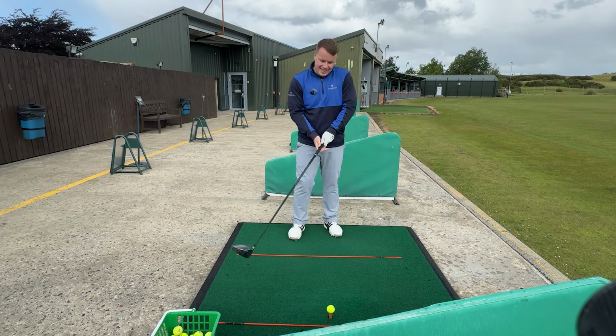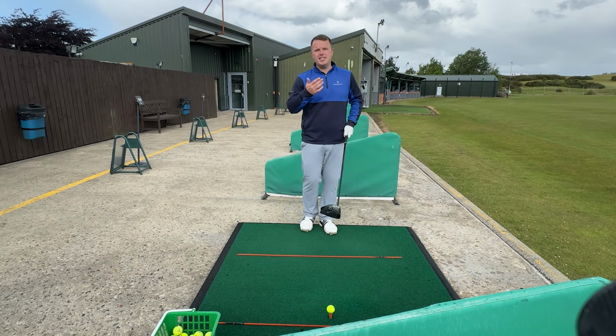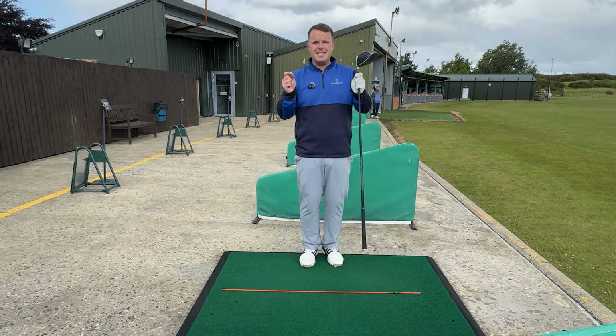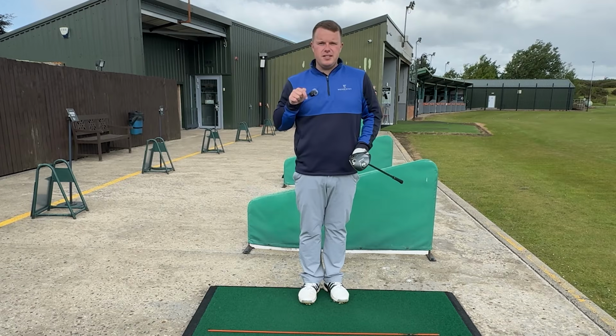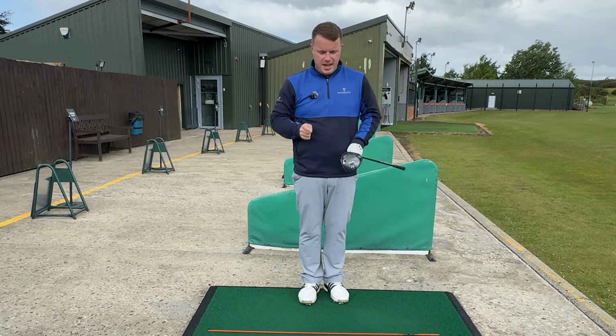That's going to get us hitting down on the ball. And generally speaking, when we hit down, we start to lose distance. Here's a very quick example. If you're someone who swings at 90 miles per hour, hitting 5 degrees down compared to 5 degrees up can make an enormous difference. So let's get you that extra distance.